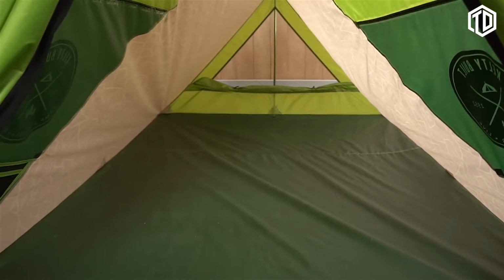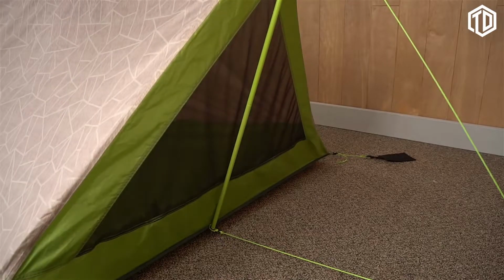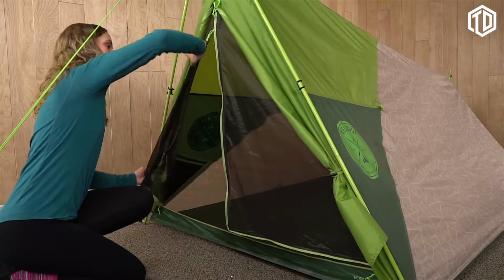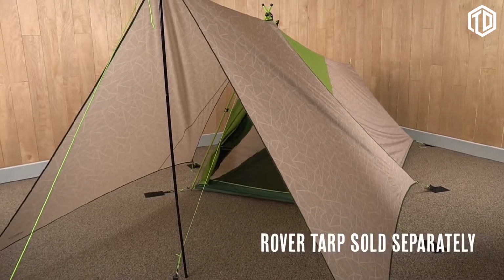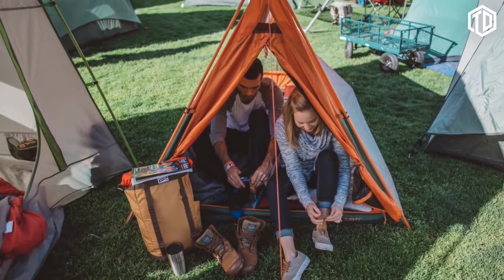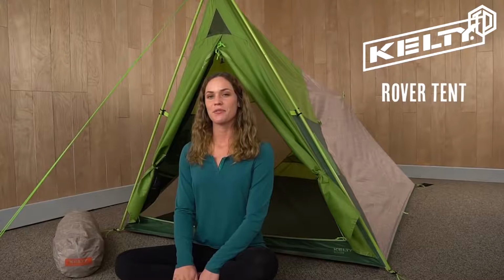On the inside, there's plenty of space to spread out, and if you need some crossflow ventilation, open up the back window and roll up the front doors. Out front, attach the Rover tarp if you want to add an awning to the tent. For family fun or having a blast with friends outside, bring along the Kelty Rover tent.